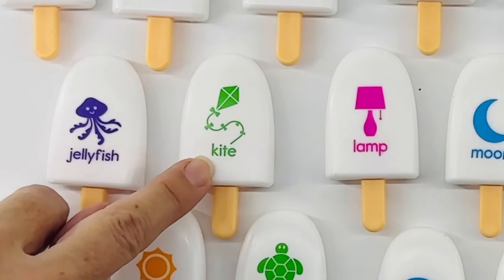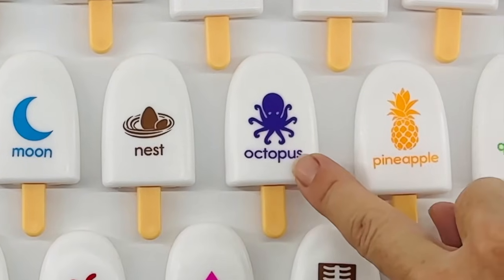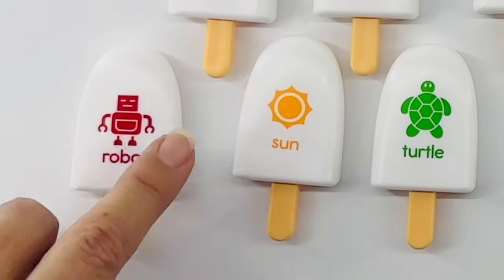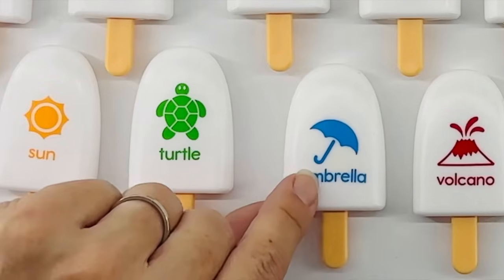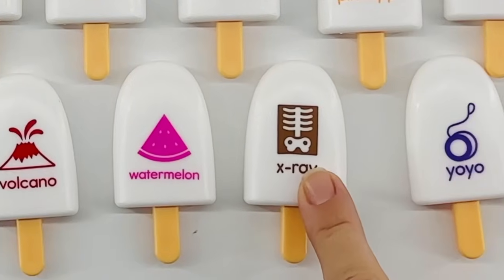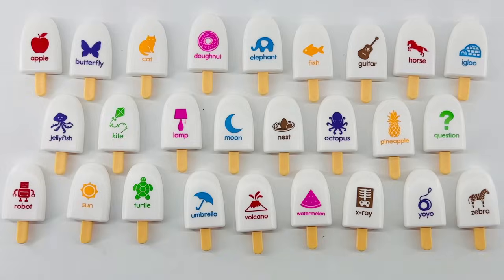K, kite. L, lamp. M, moon. N, nest. O, octopus. P, pineapple. Q, question. R, robot. S, sun. T, turtle. U, umbrella. V, volcano. W, watermelon. X, x-ray. Y, yo-yo. Z, zebra. Great job!